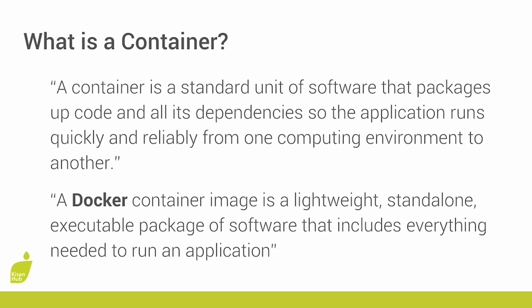So most people know what Docker is, but I'm still going to talk about it because some people haven't. What is Docker? Docker is an implementation of a lightweight container. What is a lightweight container? I think this was lifted from the Docker website, but it's so good I had to display it. It's a standard unit of software that packages up code and its dependencies so the application runs quickly and reliably from one computing environment to another.